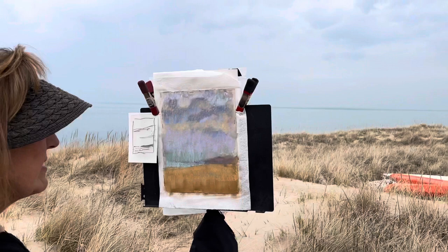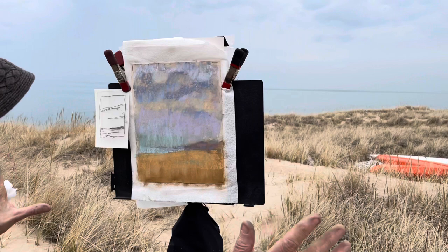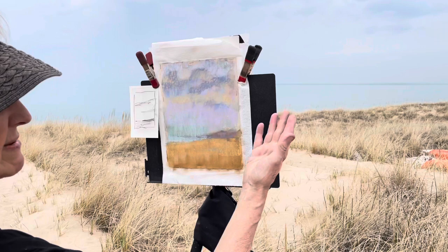But here's my really quick sketch where I've got the horizon about two-thirds down and then sky, and that's all I need to get going, especially plein air. I'll get done what I can get done, but I'm responding to the color I see and what I can do. Now as I'm looking, it's actually getting a little more pinkish purple back here. So I'll continue with that.